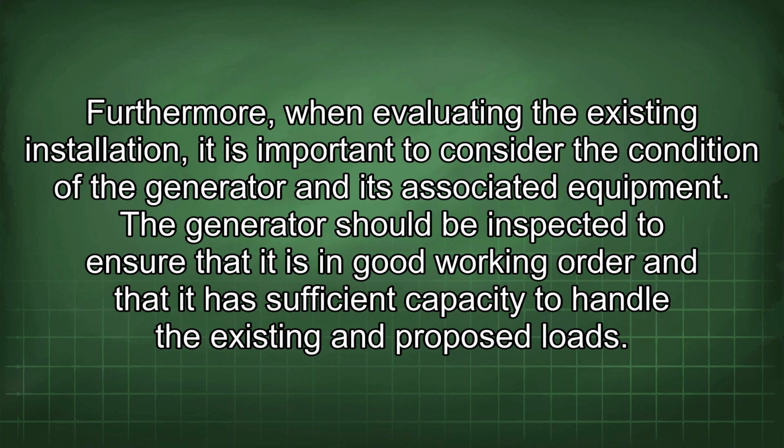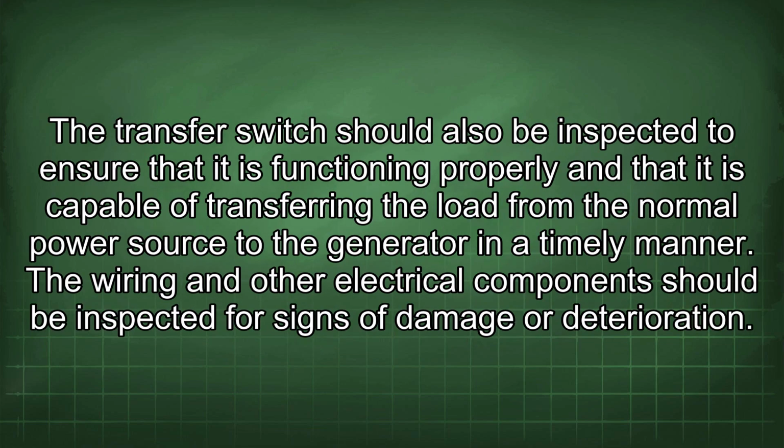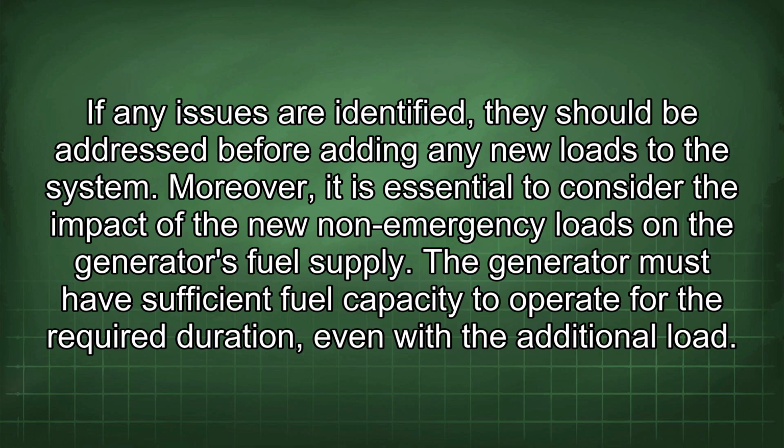Furthermore, when evaluating the existing installation, it is important to consider the condition of the generator and its associated equipment. The generator should be inspected to ensure that it is in good working order and that it has sufficient capacity to handle the existing and proposed loads. The transfer switch should also be inspected to ensure that it is functioning properly and that it is capable of transferring the load from the normal power source to the generator in a timely manner. The wiring and other electrical components should be inspected for signs of damage or deterioration. If any issues are identified, they should be addressed before adding any new loads to the system.